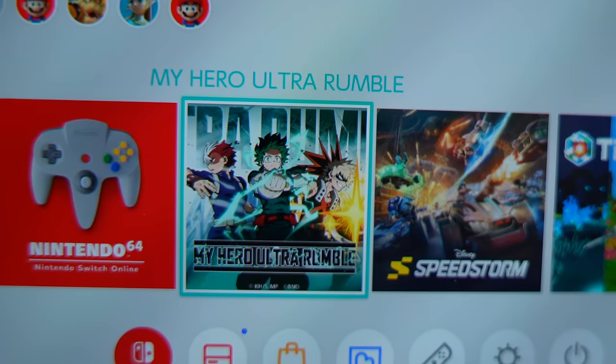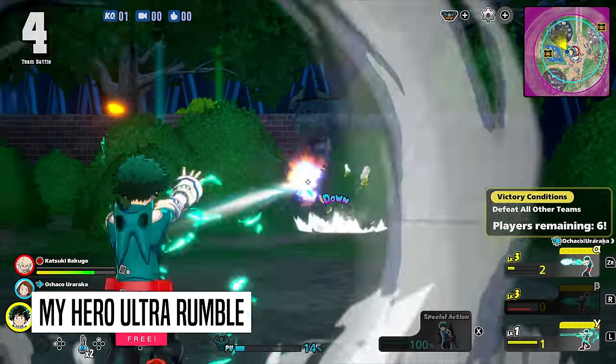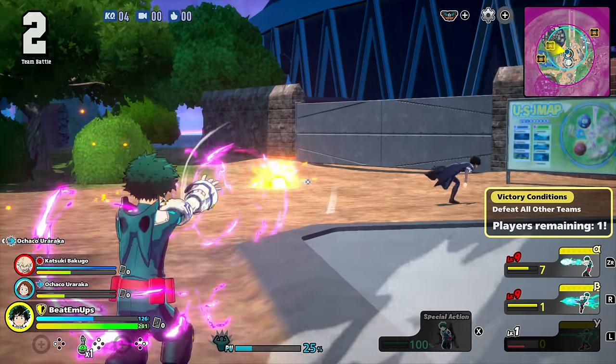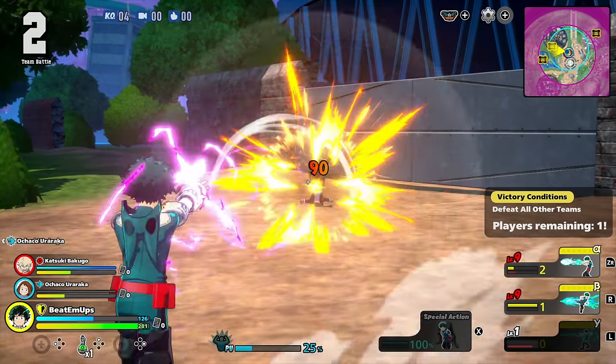My Hero Ultra Rumble released on Switch recently and finally answered the question, do we need every franchise ever creating a battle royale of its property? No. To be honest, it's really not that bad. I kinda liked it. This concept actually makes sense here. A large focus on the manga and anime revolved around the big school competitions where the students would get locked into an arena and forced to battle it out until one team remains.